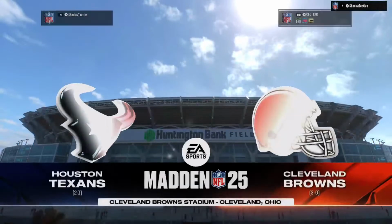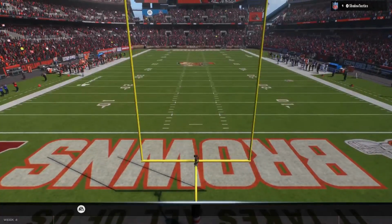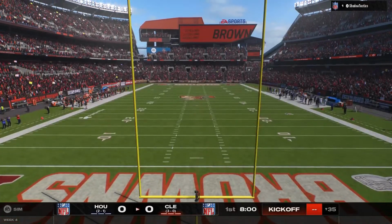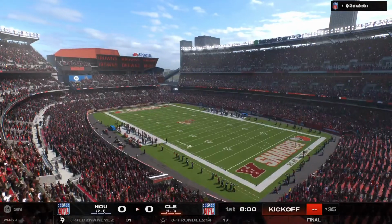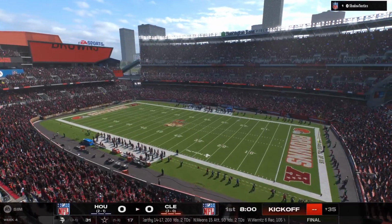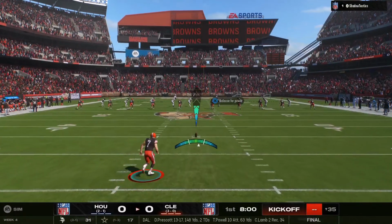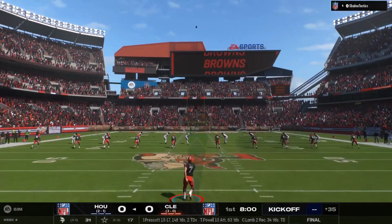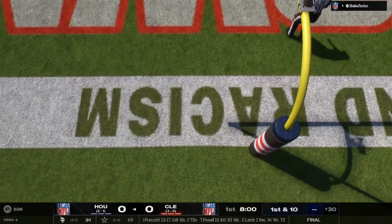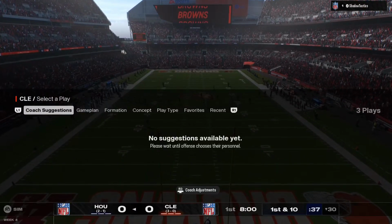EA Sports coverage of the National Football League brings us to downtown Cleveland and the newly named Huntington Bank Field, the home of the Browns. Here's the kicker, Harrison Mevis, out to get us started. And off we go from Huntington Bank Field. And no chance to return this one through the end zone for a touchback.